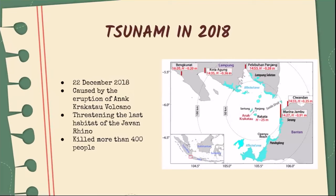However, the rhinos are believed to be safe, and the estimate of the park's Javan rhinos is about 68 individuals, which I think is a good number for the habitat. So yeah, the rhinoceros is still there until right now. It's not extinct yet.